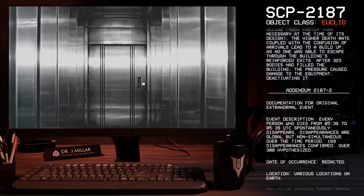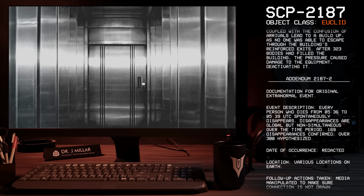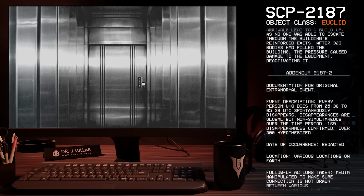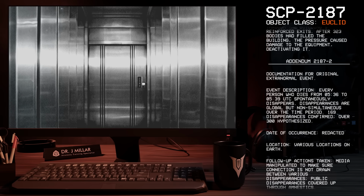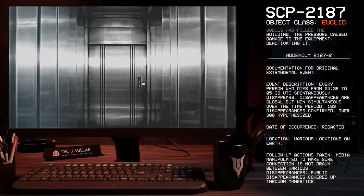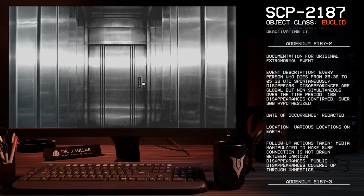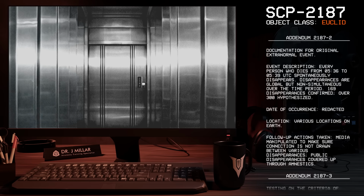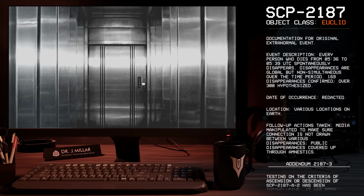Addendum 2187-2. Documentation for original extranormal event. Event description. Every person who dies from 0536 to 0539 UTC spontaneously disappears. Disappearances are global but non-simultaneous over the time period. 169 disappearances confirmed, over 300 hypothesized.